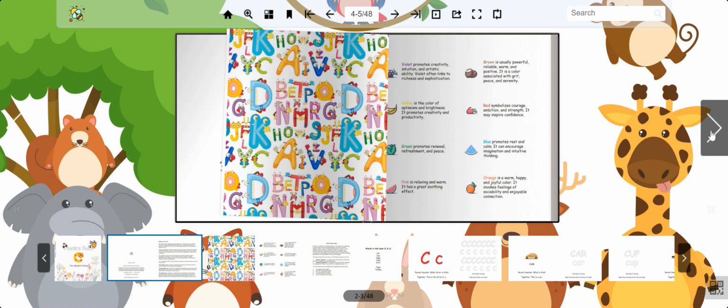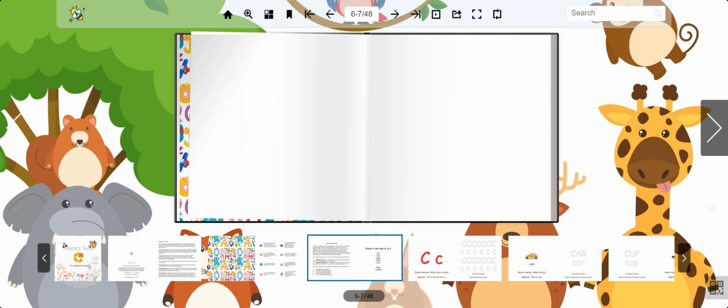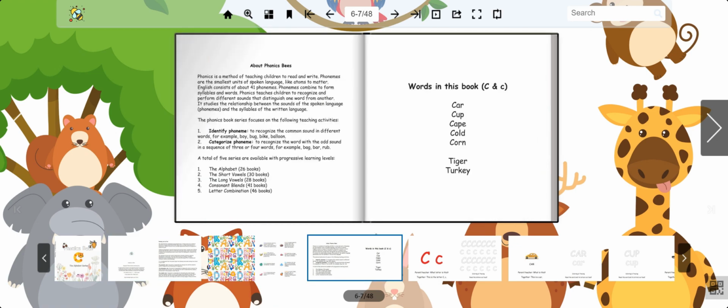Today's special C words are car, cup, cape, cold, and corn. They all make a k sound at the beginning.